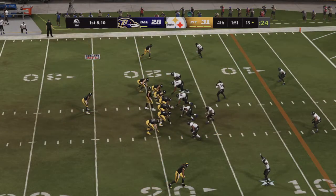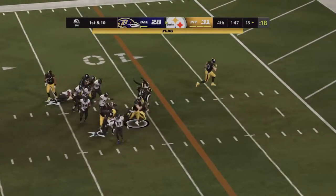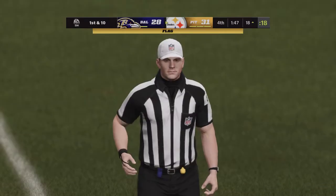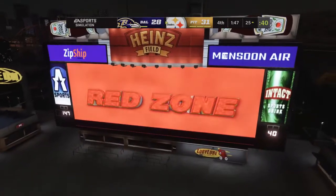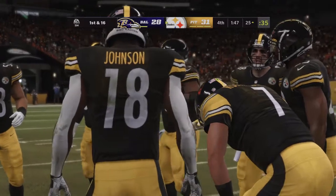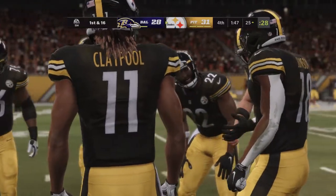Not totally home free yet, but it's looking good as they come up first and 10. They'll try and run some clock here as they keep it on the ground. And a good gain here of 9 from the 19 down to the 10. Time the right guard sending him backwards. And so many different types of guys rotate in on the defensive line now, depending on situations. You can get the bulky guy, the fast guy. No matter what, though, you can't hold him.